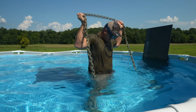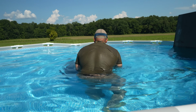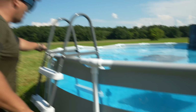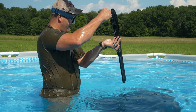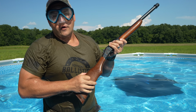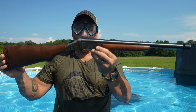Put my chain on. Yeah, that's going to keep me down there. Okay, here we go. 12 gauge shotgun. Whoa. We had a light primer strike. Didn't go off. Unfortunately, the pump action 12 gauge was not going off, so I brought a backup.